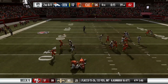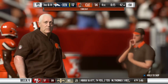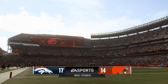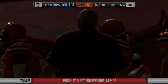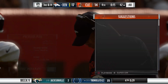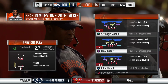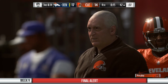On the carry, it's Booker. And maybe a measure of revenge there. He's had his way in this one, but this time they get him behind the line. So time to start going in the other direction as they come up now 3rd and long.